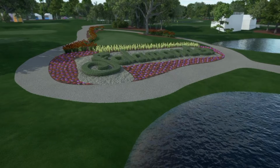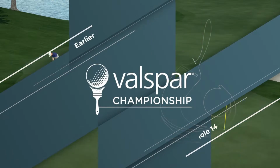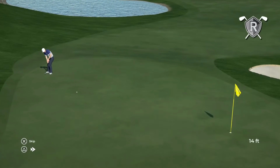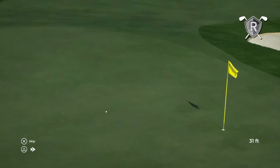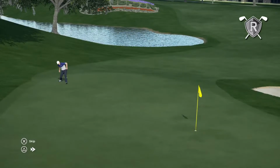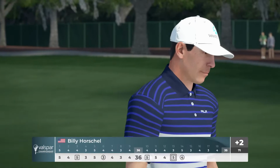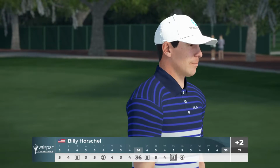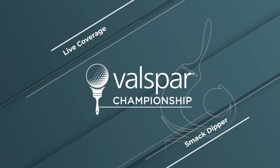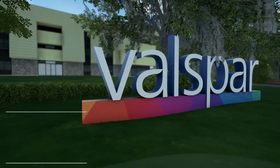Time to recap Billy Horschel's effort from just a short time ago. Always lovely to see a long-range bomb made. Let's recap it. Nice putt to make that one. And after that effort, let's take a look at how it stands. And after that hole, you're leading Justin Thomas by a shot.